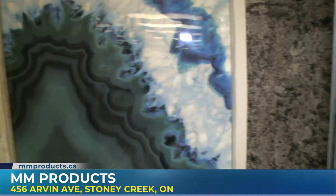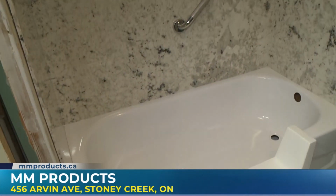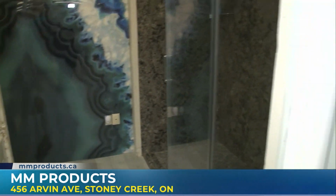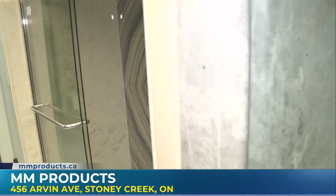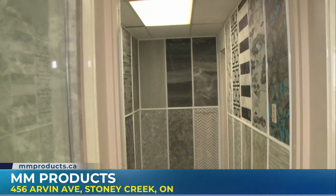But we do recommend bench seats all the time. Take out a tub, put in a 5-foot shower with a bench on the end, and that's all you need. It makes a lot of sense. Well, Rudy, there's such a rich history here. We're going to really dive into the difference between the types of marble. All of that is still coming up on Morning Live, so don't go anywhere.